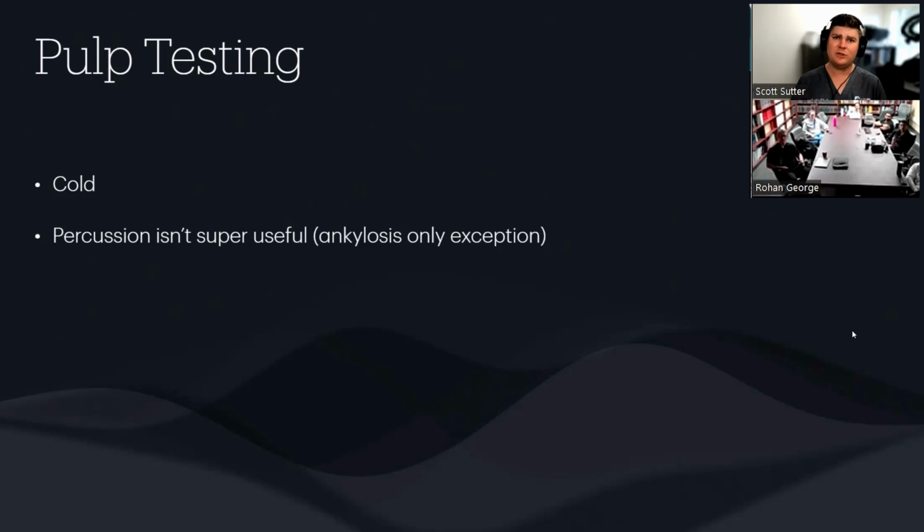I don't use percussion. These teeth have just been hit. Why would you hit them again? I think percussion is the dumbest pulp test we could ever do. I would recommend everybody stop doing it. It's incredibly useless unless you're worried about ankylosis. Has anyone tapped on a tooth when it's ankylosed? Do you guys know what it sounds like?